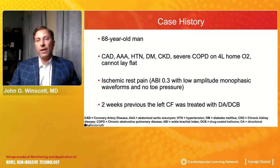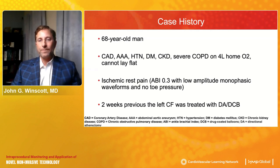And our best case scenario in the lab was going to do the procedure with him propped up on a wedge on his home oxygen. He presented to me with severe ischemic rest pain. He was very miserable. He was actually contemplating amputation just for pain relief because it was felt that he might be too high risk for any type of revascularization procedure. His ABI was 0.3 with very low amplitude monophasic waveforms, almost a flatline waveform. And he did have a very flatline toe pressure.